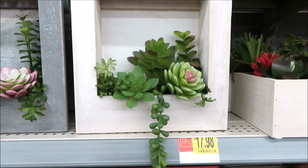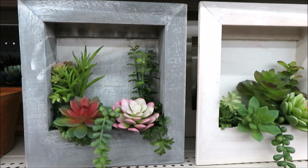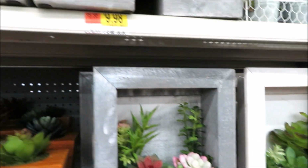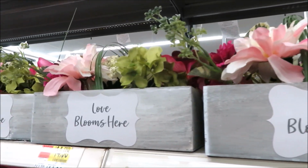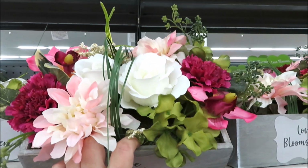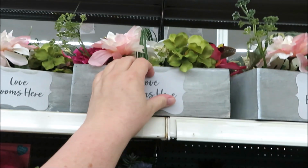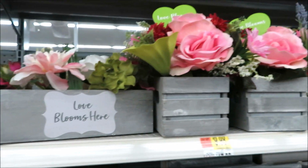I think these are so pretty. Now, I don't believe they're $17.98. I believe they're closer to the $12 mark. But they had just put all these items out, so some of the stickers were in wrong places. For just under $15, they did this little floral box, and they have a ton of them. Lots of pink in that one.